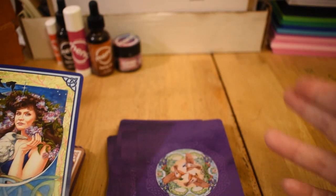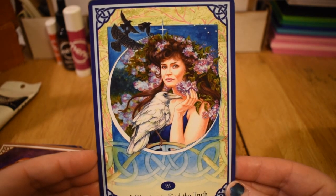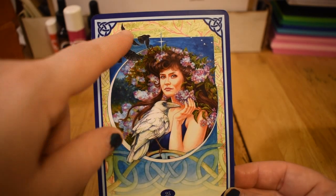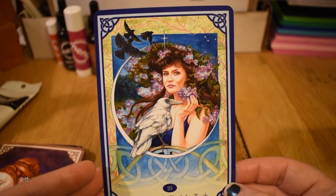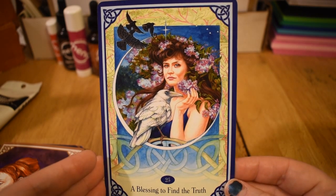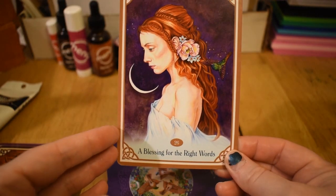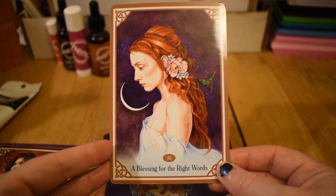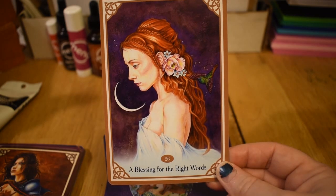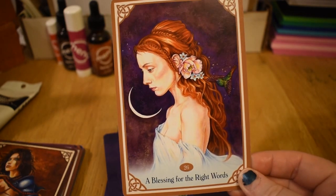Right? So we have a blessing to find the truth. So we have that blue energy there for the throat. Notice how there's one, I think that's a raven. It looks a little square in the back of the head. So one raven, differently colored from the others, really stands out. What is this message? Blessing for the right words, number 26. This purple energy here, it's like they're trying to download the message. The little hummingbird there.